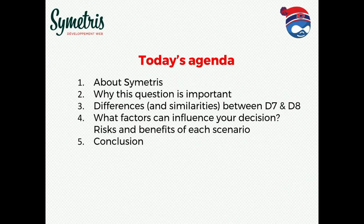So there's 5 things I want to go through: just about Symmetris, the company that I'm part of, where we come from, why I should be having this talk with you guys; why the question of knowing if you should upgrade or just migrate is important; the differences and similarities between D7 and D8, a really quick overview; and finally, what are the factors that are going to influence your decision, especially regarding risks and benefits for your organization; and then a conclusion saying which scenario should we be upgrading and which scenario should we be migrating?